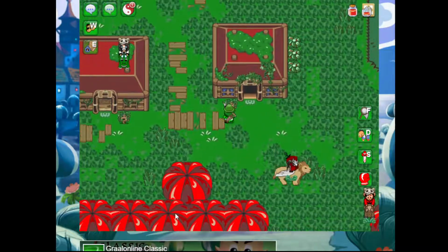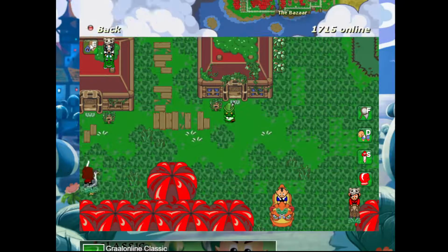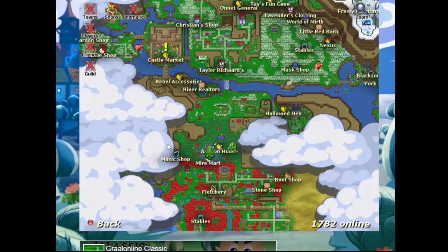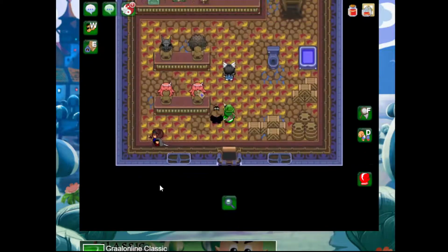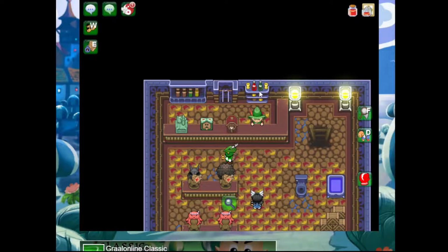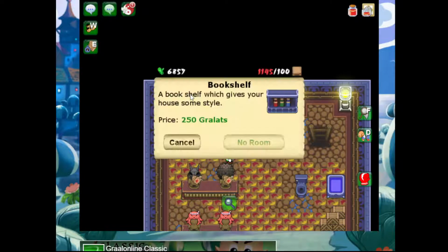So this is Mart. It's in Swamptown. Has one of the original bookshelves. We're right about there on the map. It's got a bunch of other stuff in there too, but specifically it has the old style of bookshelves in behind the counter here. They have the bar. They have the well, which you barely ever see anymore, 450. And then they have the bookshelf. So these are pretty cheap.